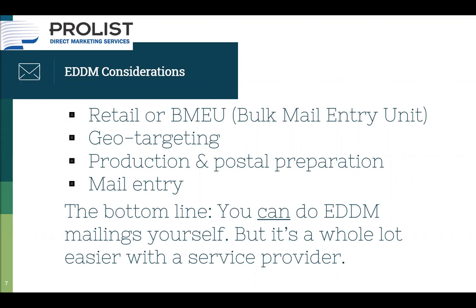Some pertinent notes about production and postal preparation. There are certain requirements for the sizes of EDDM mail pieces, as well as how they're prepared and presented to the post office, and then a little bit of information about mail entry. The bottom line is that if you're a small business owner or an individual that wants to do a mailing, you can do EDDM mailings by yourself, but honestly, it's a whole lot easier with a service provider. And you're also able to take advantage of usually better postage discount rates that way.